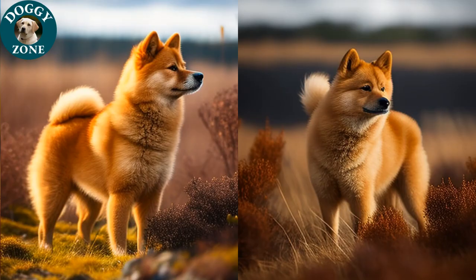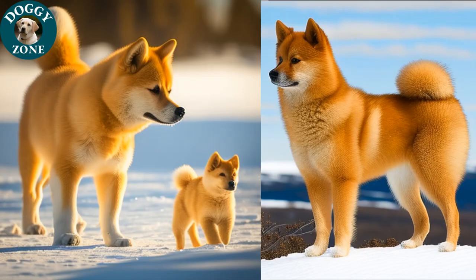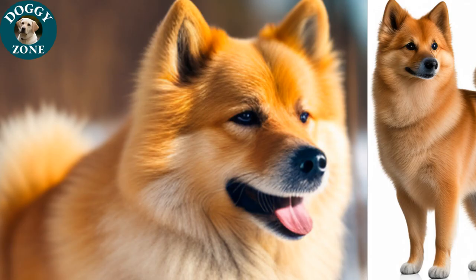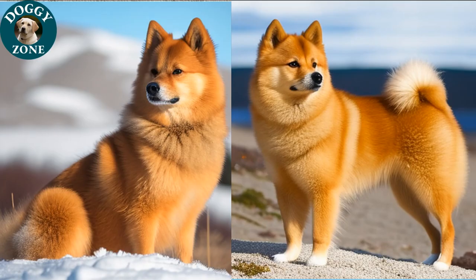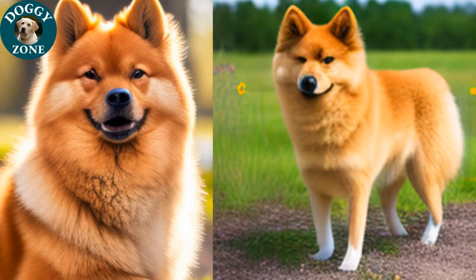In terms of temperament, Finnish Spitz are typically reserved with strangers and may exhibit protective behavior towards their owners. Early socialization and training are important to ensure that they are well behaved in different situations. Finnish Spitz are also known for their vocal nature and may bark excessively if not trained properly. Positive reinforcement techniques are recommended for training to encourage good behavior and discourage bad habits.